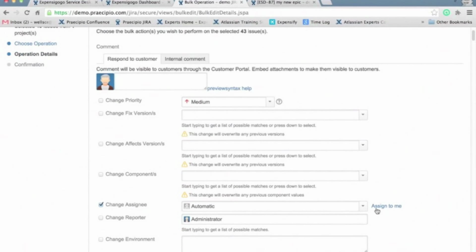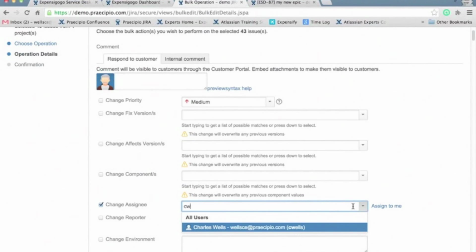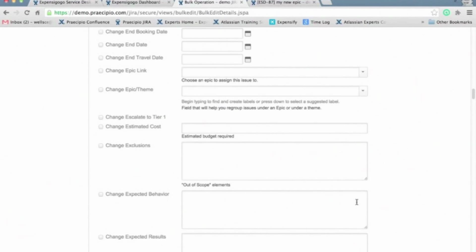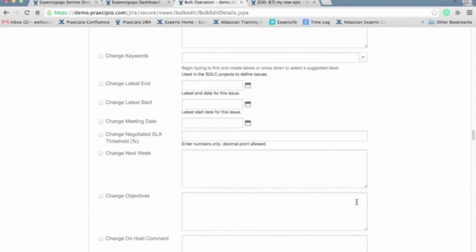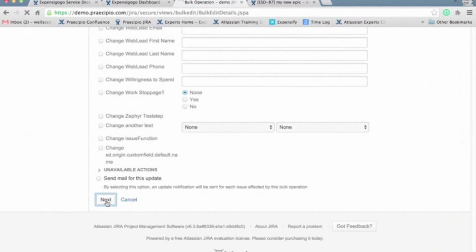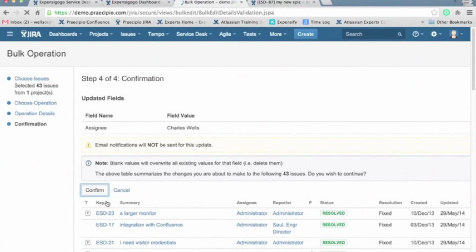I'm going to change the assignee. I'm going to assign them all to myself. Actually, sorry, they are assigned to me. I want to assign them to my other self. Go all the way to the bottom. You can see you can update a number of fields at the same time. I don't want to send an email for this update. I'm going to confirm this. The new assignee is Charles Wells as opposed to administrator.